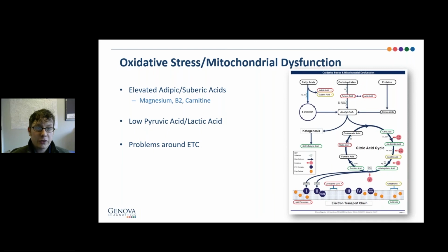Starting with the oxidative stress mitochondrial dysfunction page, we're seeing elevated levels of adipic acid and suberic acid. Remember, I mentioned when magnesium and vitamin B2 are inadequate, then this will ultimately not go straight down into beta oxidation, but it'll turn into these analytes, adipic acid and suberic acid. So when we see high levels of that, we think about magnesium, vitamin B2, but also carnitine. This little blue tube here is actually referring to the carnitine shuttle. So when we think about supporting the mitochondria, carnitine becomes a big one.